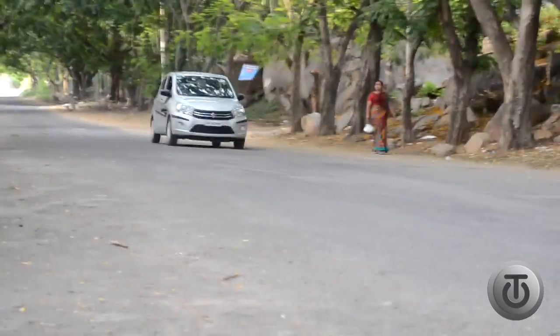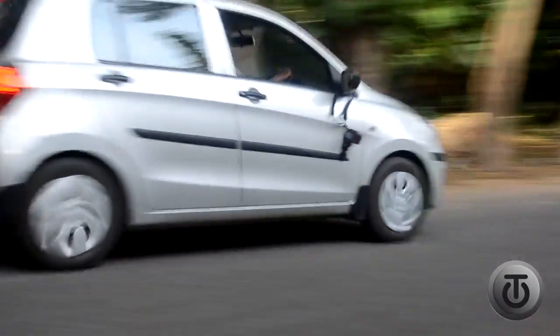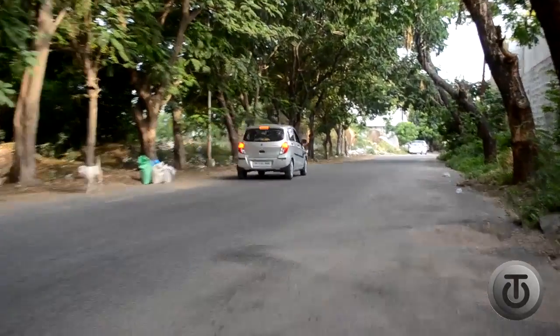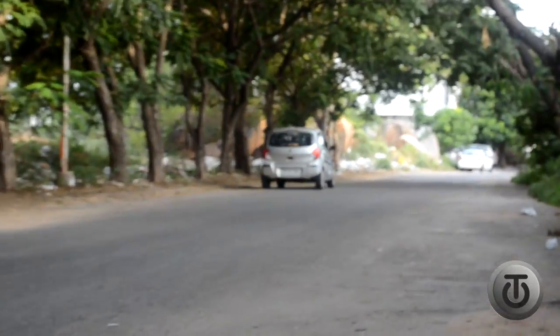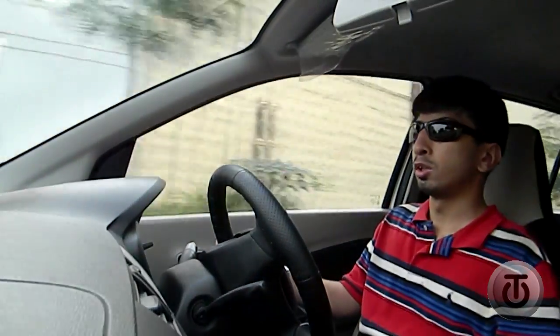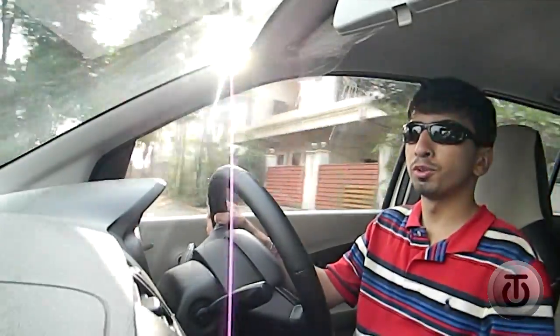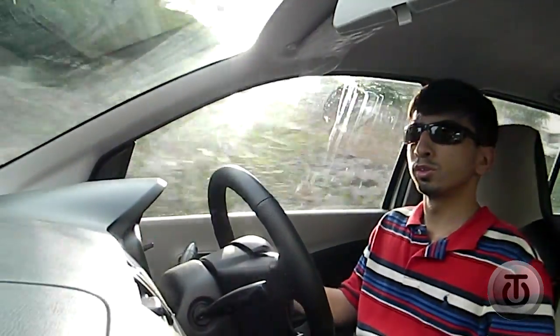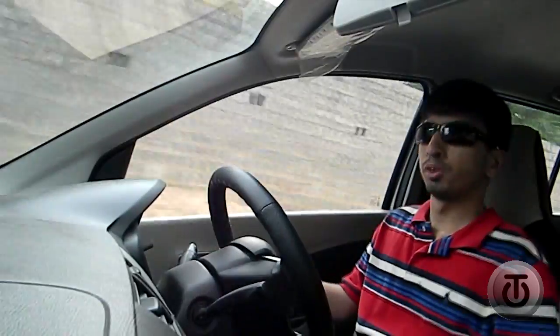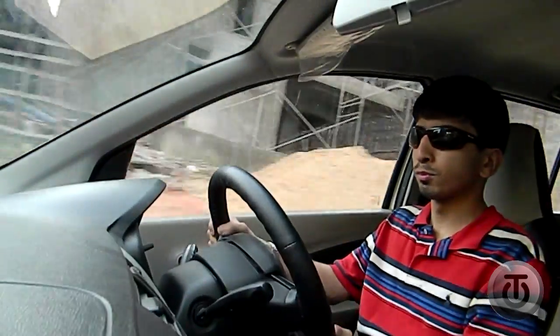Second gear, third gear, fourth gear. We're going down the hilltop, going really fast. Now we're gonna brake. Braking is decent, not the best braking that I've seen, though it's good stopping power. It's decent stopping power, nothing to be really praised of. As you can see, a little bit of a squishy feel from the brakes.